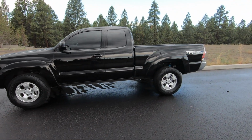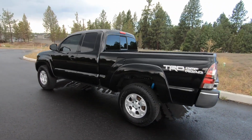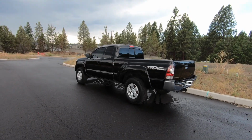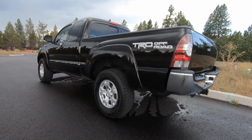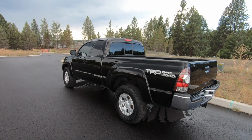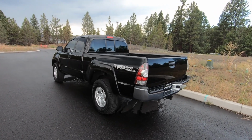There are a number of different trim packages available on the Tacoma. They've got the base model, the SR5 model, which has just a little bit nicer level of refinement and some added features. And then we've got the TRD models. This is the TRD Offroad model, which includes an electronic locking rear differential, Bilstein monotube shocks, a thinner front anti-roll bar for greater suspension travel, and 16-inch alloy wheels with 265/70 BFGoodrich tires. It's also got sport seats.